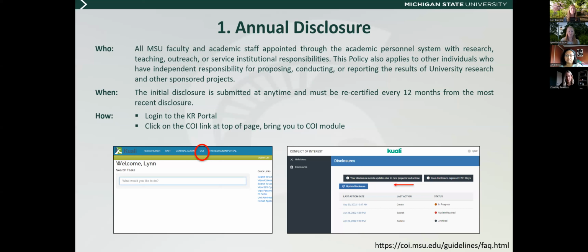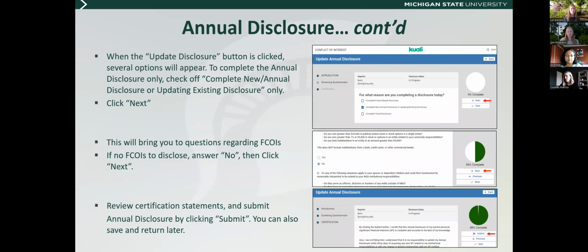I've just shown a screenshot here on the left. This is the login page, and you can see at the top there's a COI link. If you click on that, it will bring you to the conflict of interest module, and there's a blue button where you can update your disclosure. You just click that blue button, and then you'll see this first screen pop up on the top here.